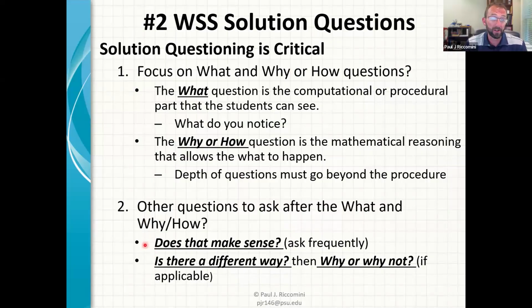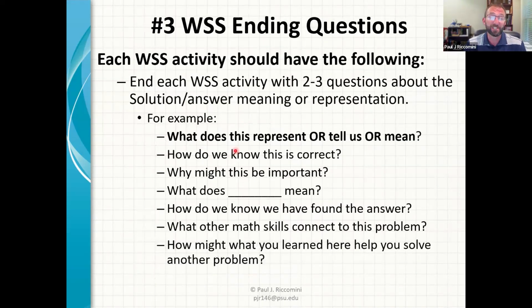And then you got other questions you might ask. Does that make sense? Is there a different way? I love asking that question when there isn't. Because kids think if you ask them, is there a different way? There must be. So these are the ones that are most critical. These you kind of fill in based on your kids and the problems you're using. Now, the ending questions. This is one I would require every teacher to, and you need to ask this even when you're not doing a work solution activity.